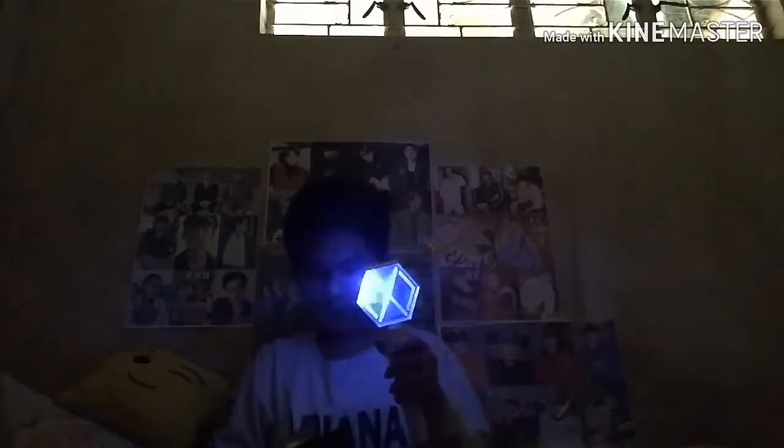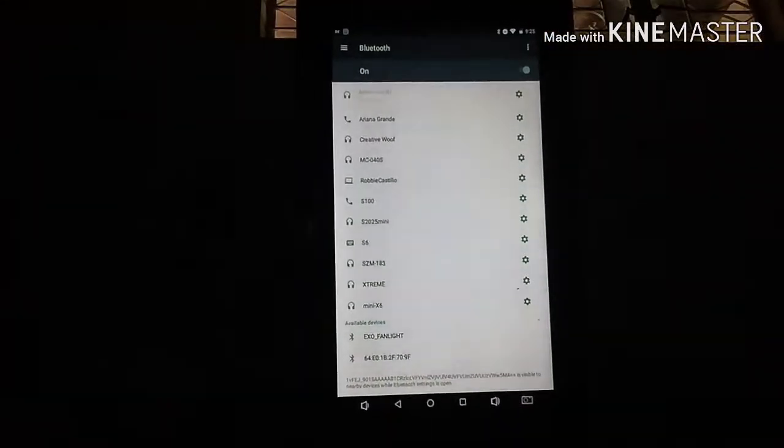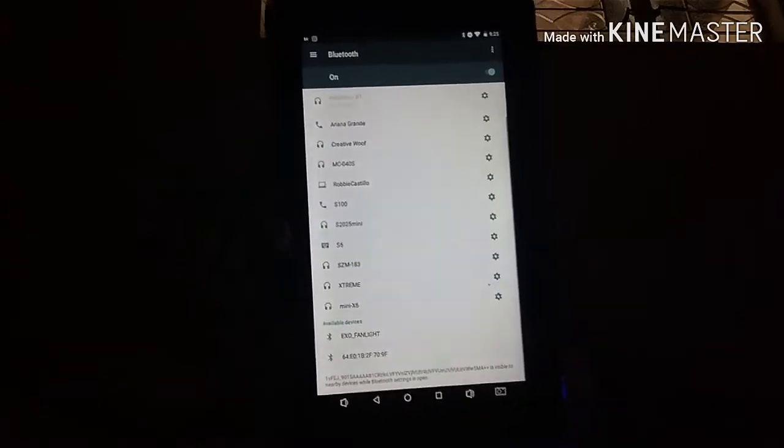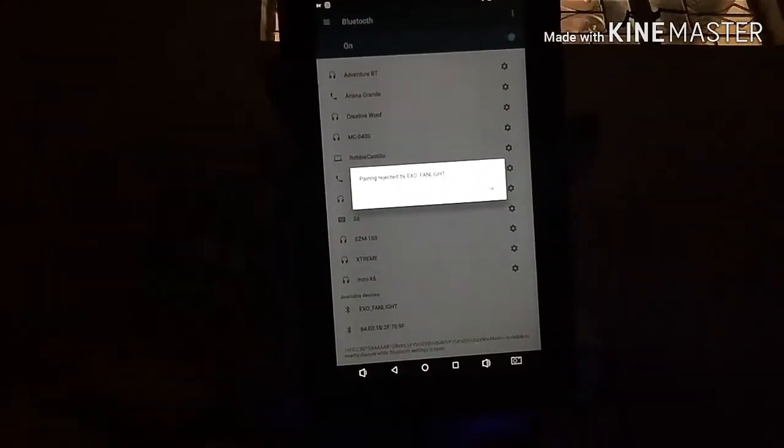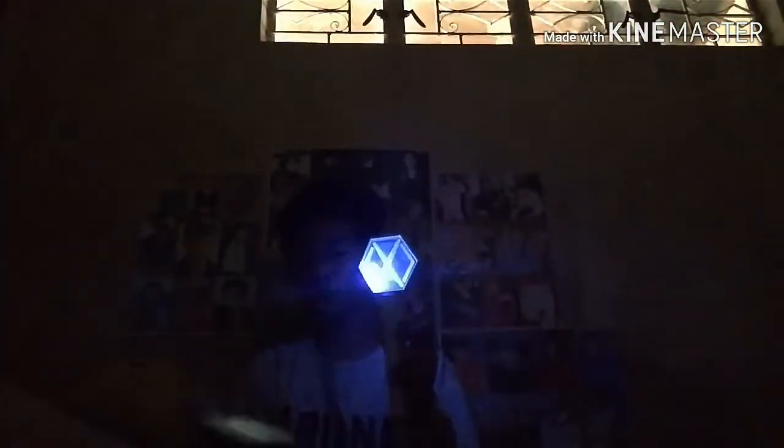So, some people have been asking, and I was one of them, I asked myself, can it connect via Bluetooth? I mean, this is the Bluetooth mode, so it should show up. Under available devices, you'll see at the bottom, the first one, EXO FANLIGHT. So, let's try connecting it. So, pairing, but as you can see, pairing rejected by EXO FANLIGHT.